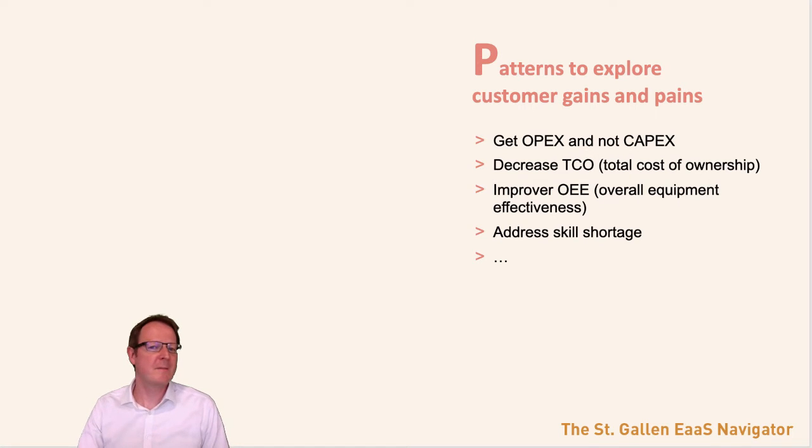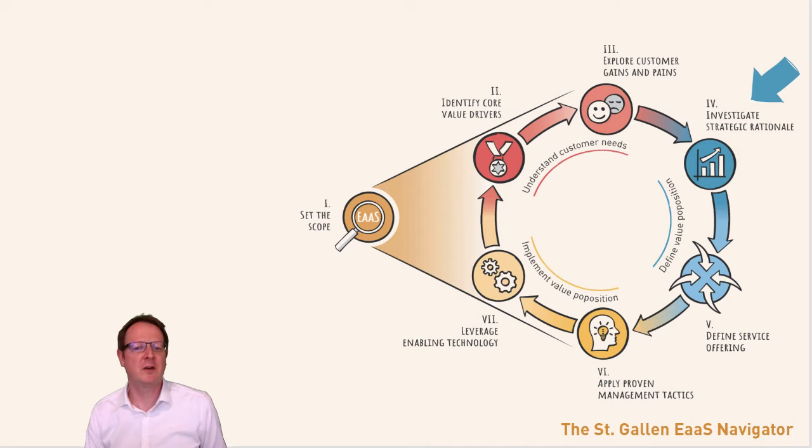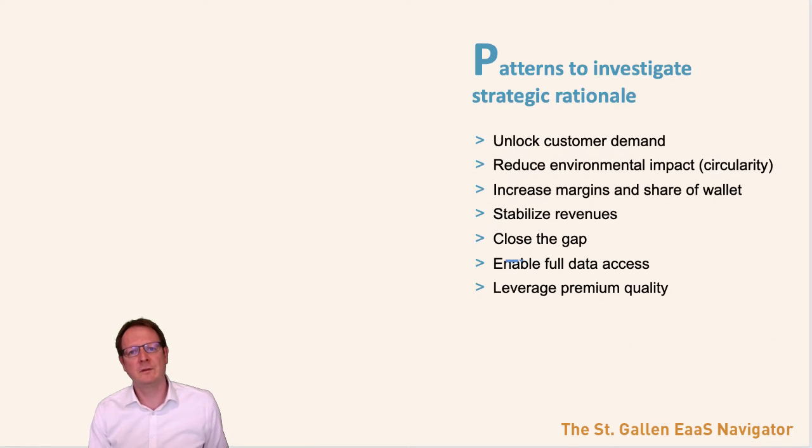Step number 4, looking into the strategic rationales. Robotic as a service might motivate you to unlock certain customer demand. It's about reducing the environmental impact. Another motivation to do that could be about stabilizing your revenues or closing the gap between offering the robotics through selling the robotic application or renting it. Or robotic as a service might also enable you full data access or helps you to leverage certain premium quality of your robotic application.